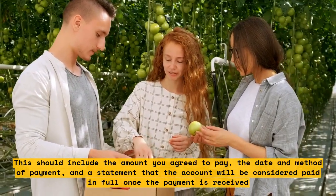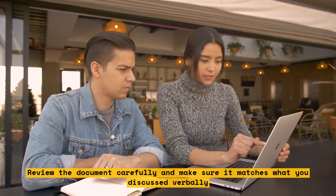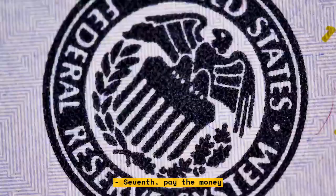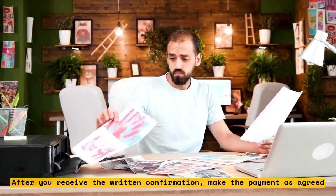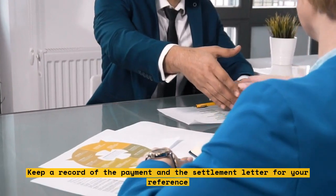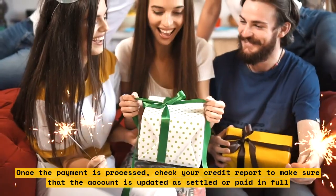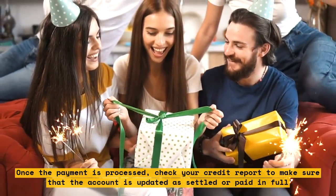Seventh, pay the money. After you receive the written confirmation, make the payment as agreed. Keep a record of the payment and the settlement letter for your reference. Once the payment is processed, check your credit report to make sure that the account is updated as settled or paid in full. Negotiating with creditors and lenders to reduce your debt can be a challenging but rewarding process.